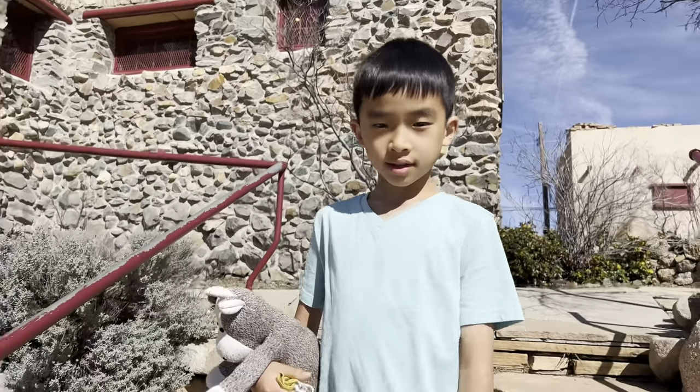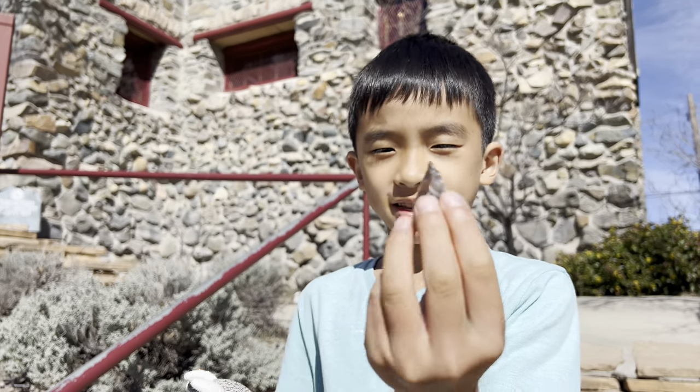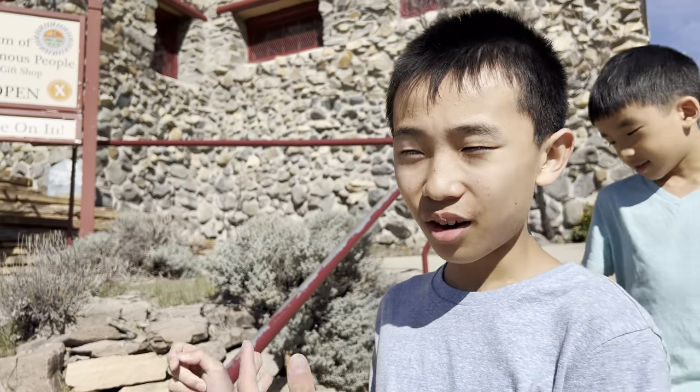All right, tell us your favorite part. How about the bingo that you got a prize? My favorite part was the bingo that you could do, and then you get a sweet little prize like this. And I liked seeing all the artifacts, especially the tools that they use for hunting, because hunting is a big part of the Native American lifestyle.